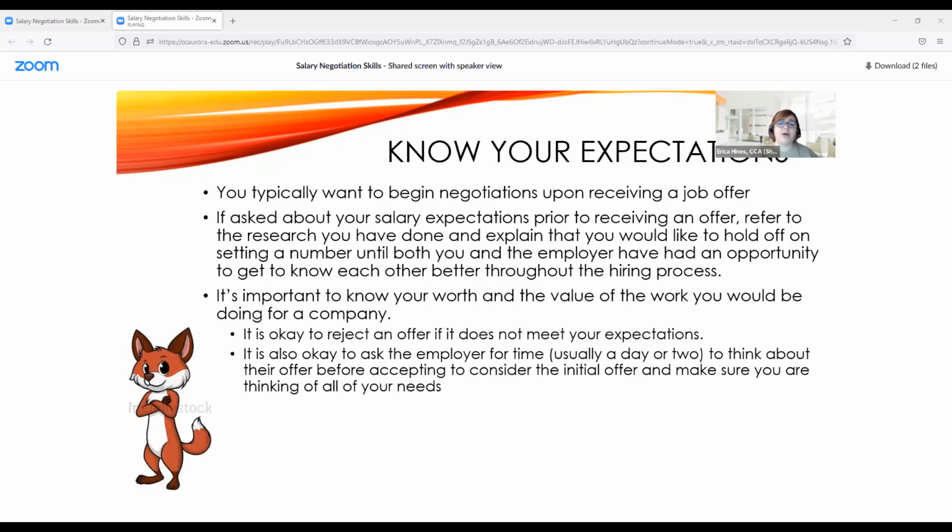Now that I know more about what the role is, now that I know what the expectations of the position are, what are my expectations as far as a salary, as far as benefits, as far as the hours that I'm working, or anything else that would be important for you while you're thinking about going to work? Those are all things that you want to start to take into account and really formulate a plan of, okay, if I have this, this, and this, those are my deal breakers. These are the things that I have to have.